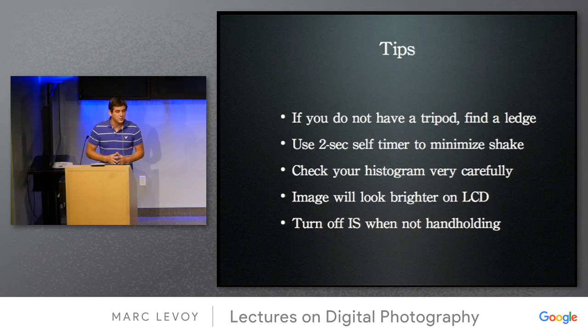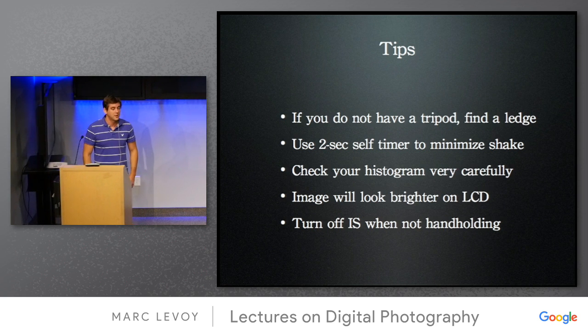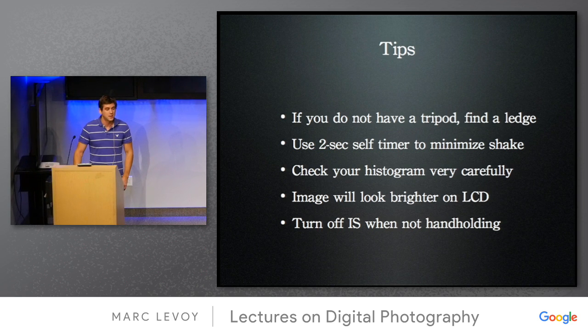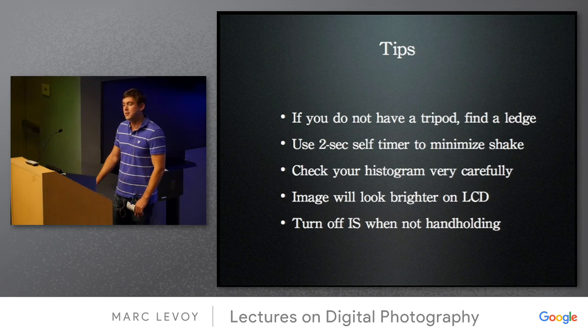If you don't have a tripod, which is usually the case, unless you're specifically going somewhere for the purpose of doing night photography, which is great. But if you don't, you can find a ledge almost all the time. Now, obviously, that restricts the types of angles you can get, but you'll find that the vast majority of time, if you do want to take a picture at night, if you're out in the city, you can usually find a ledge or something to put your camera on, and you can get by. I'll give you a bunch of examples of that in this talk.